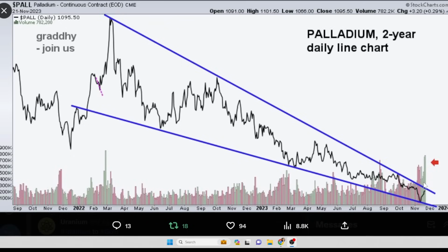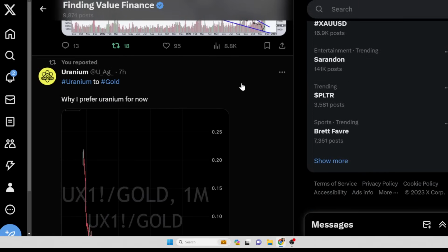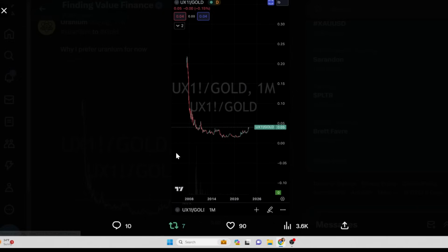So volume's coming, it's kicking in. And I do think Palladium, if you take a bigger picture view than just this, is doing a retest on a massive, massive big picture view. So Palladium's looking a little bit better. We've got Scott here. He said uranium to gold ratio, why I prefer uranium right now. And uranium is coming on up, outperforming gold. It looks fantastic.